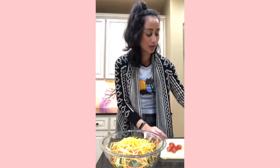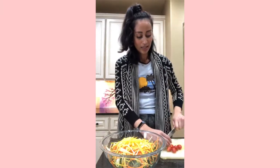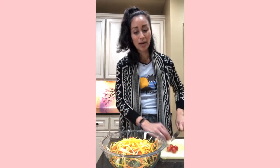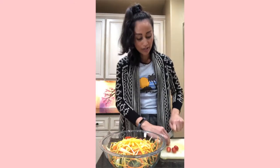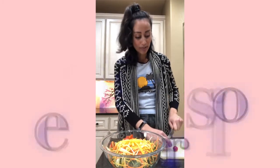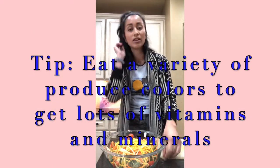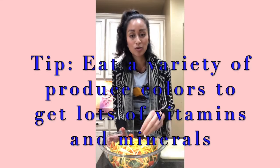Now we're gonna grab our cherry tomatoes, and we're just gonna halve them really quickly. This is adding so much color to this salad. And what I love about these brightly colored salads is this is telling me right off the bat that we're getting lots of different vitamins and minerals in this salad, which is key because we want to make sure that we're getting all different kinds of vitamins and minerals to ensure that our bodies are working properly.